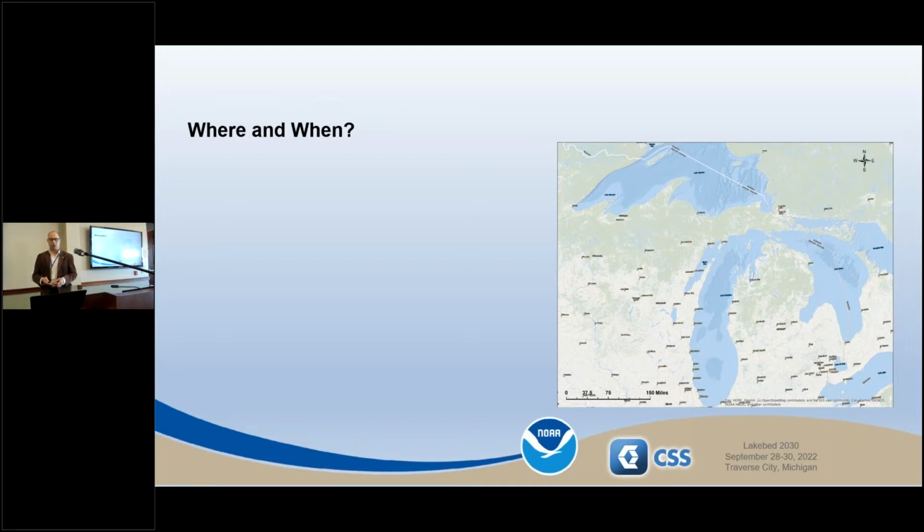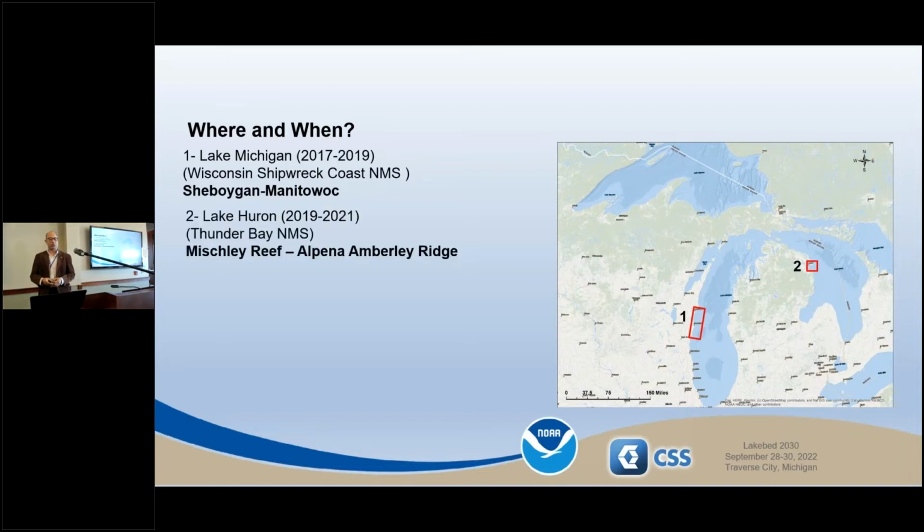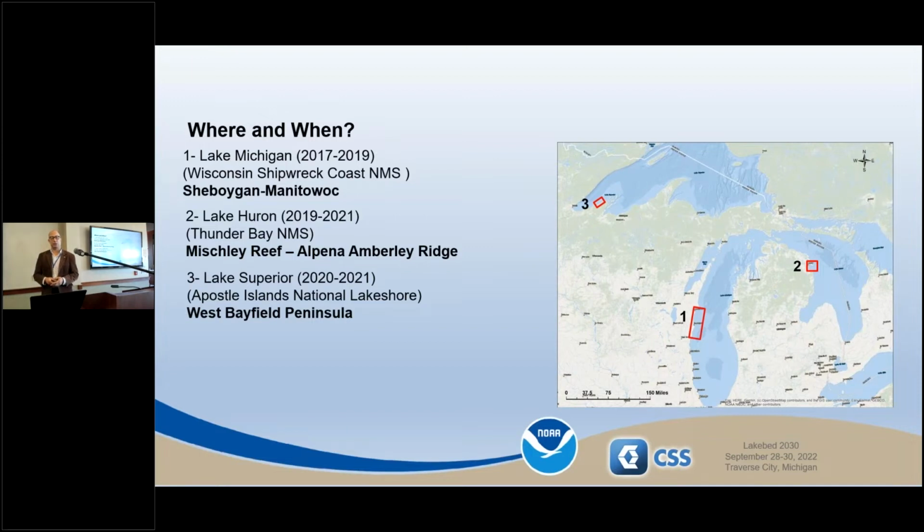Our first project was in Lake Michigan from 2017 to 2019 for the Wisconsin Shipwreck Coast National Marine Sanctuary at Sheboygan and Manitowoc. The second project was in Lake Huron for Thunder Bay National Marine Sanctuary, where we mapped Michigan Reef and Alpena Amberley Ridge. And finally, the third project was in Lake Superior from 2020 to 2021 for the Apostle Islands National Lakeshore. And it is our case study in this presentation.